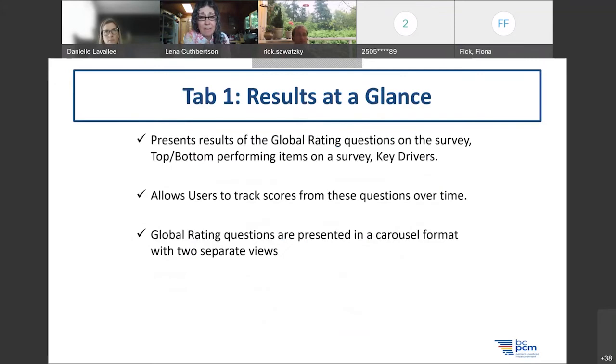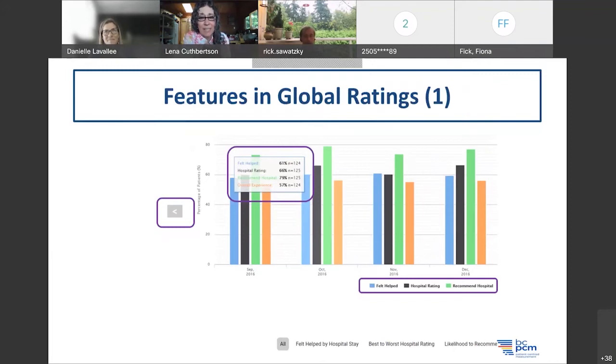Next slide. So the first tab, there are 5 tabs. The first one is called Results at a Glance. And it provides the global rating questions. Next slide. So this is organized like a carousel, and the first view on the carousel shows all of the global rating questions. So here you can see that there are 3 global rating questions that ask people whether they were helped by their ED visit, their overall rating of their hospital experience, and whether they would recommend the hospital.